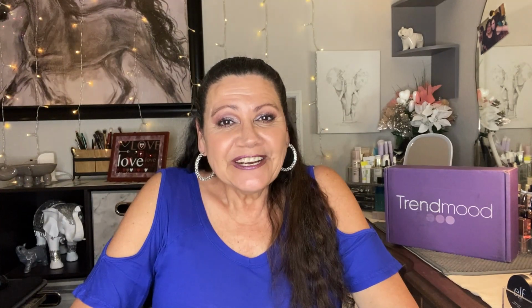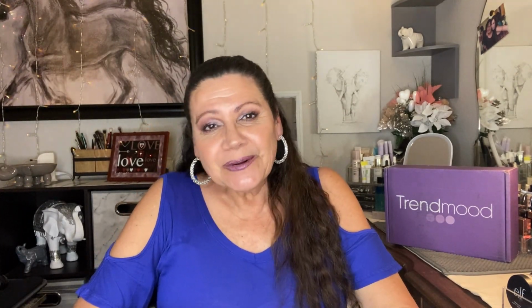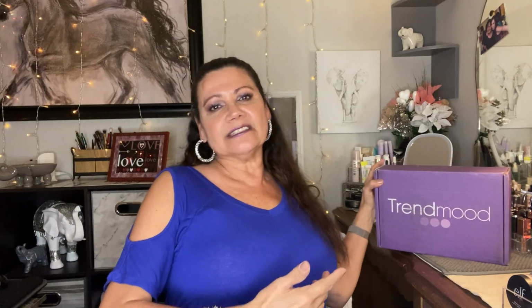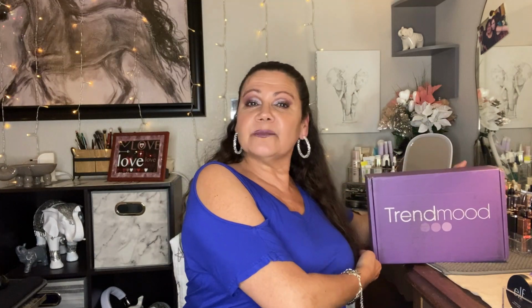All right, you guys, we are cruising through them. I have a whole big stack of Glow Addict next, and I have Slay Glam bag, but we are going to do this big purple box. You see, that's why I wear what I wear, because I try to match my trend mood. Anyhow, I forgot this box is heavy.